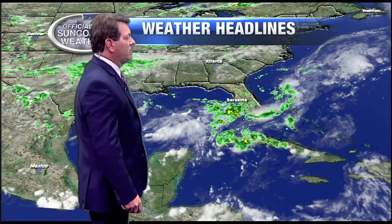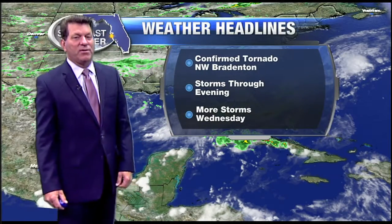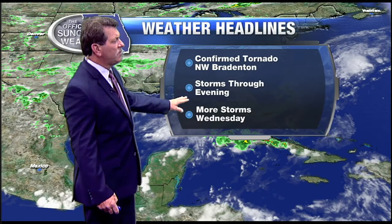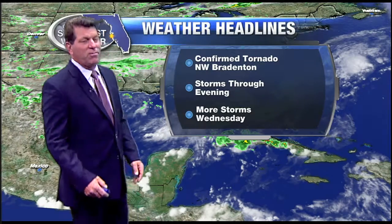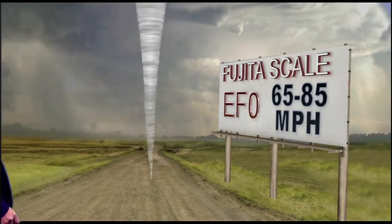Now, Van Wezel webcam showing the clouds around, the showers and storms moving on, and it looks as though things are moistening up a bit as we start to see more showers and storms developing out here in the Gulf of Mexico on the old trough of low pressure now out there in the Gulf. Confirmed tornado in northwest Bradenton. Storms move through this evening, and then again on Wednesday, more storms are in the forecast as a result of that old frontal boundary hanging out there.